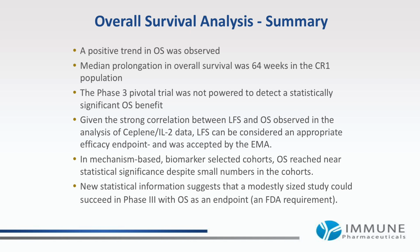So to summarize, a positive trend in overall survival was observed. The median prolongation of overall survival, in fact, was 64 weeks in the CR1 population, and that's without separating out the M4, M5 group. As mentioned, the phase 3 pivotal trial was not powered to detect a statistically significant OS benefit.